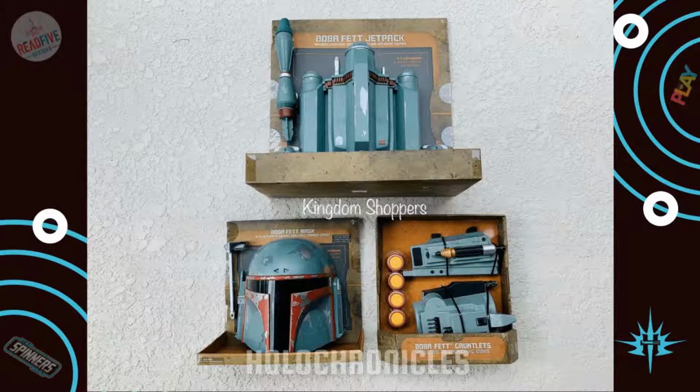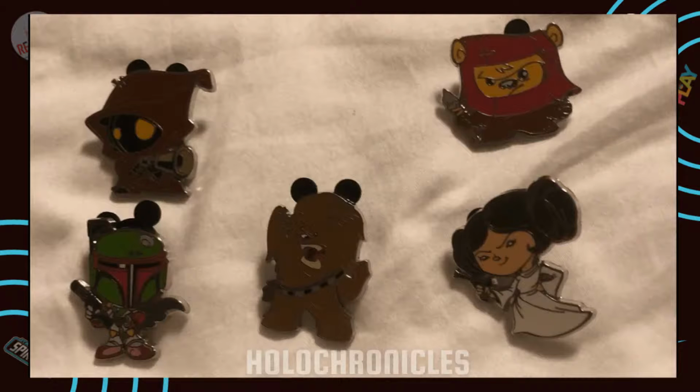Biscuits. I sent you a picture, Josh, of a pin set. Got it. Can you post it up? You betcha. Okay, here's another set that a friend of my son's just got in the Florida Galaxy's Edge. It's a Disney themed Star Wars pin set. 5 pins included. Leia.